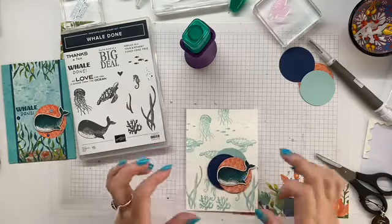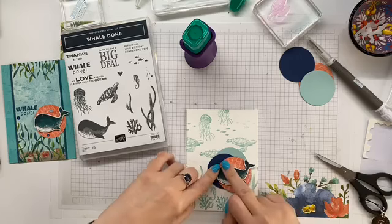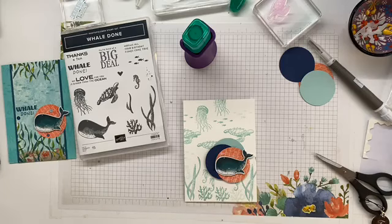I'm thinking I'm just liking this cluster, you know. And I could always stamp the sentiment. I could use Pretty Peacock again, even though I said I wasn't going to use it.